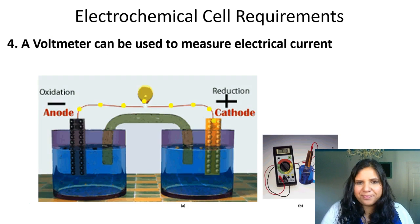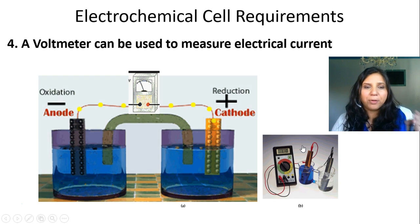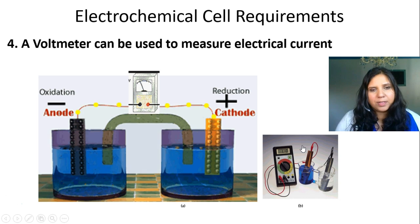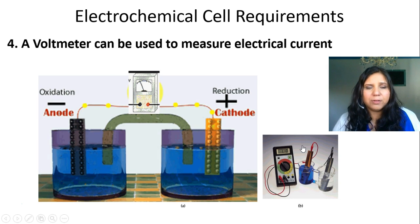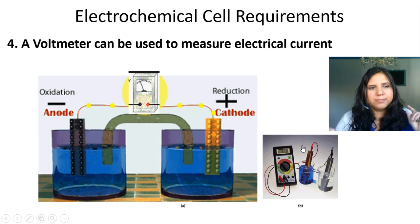So that way, we can use something called a voltmeter to measure the electrical current that's flowing from anode to cathode. Now, the amount of current is going to depend on how much one side is greater at pulling the electrons than the other. If there's a big difference in that pull, then you're going to get lots of volts and lots of electrons flowing through. If there's only a small difference between the anode and the cathode side, then it's going to be very little volts that are coming through.